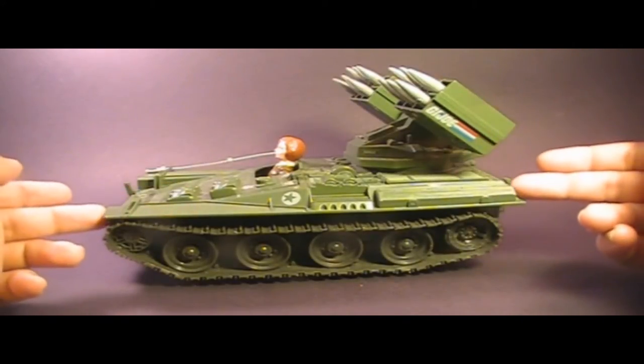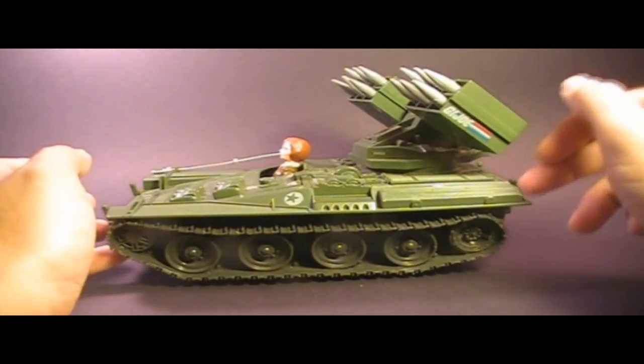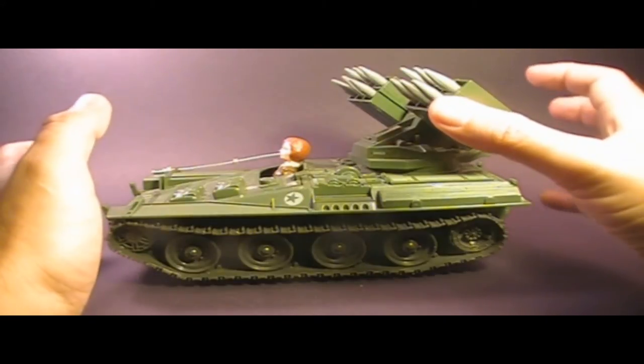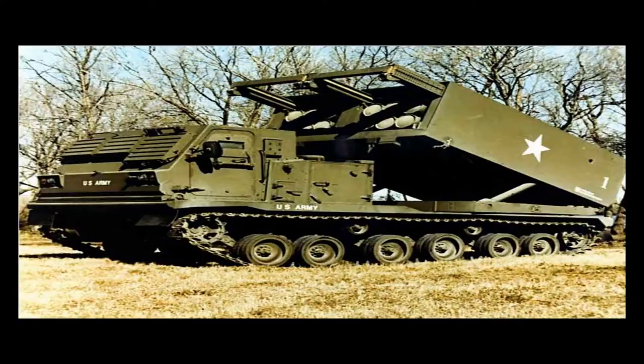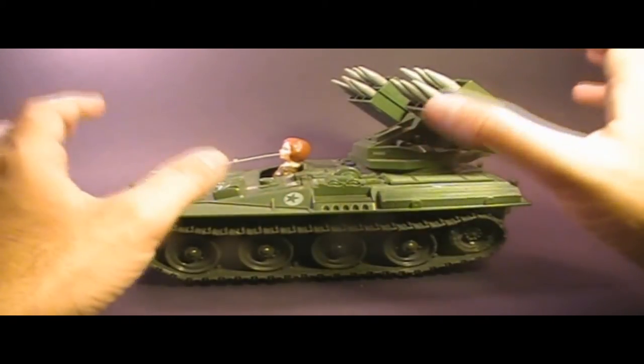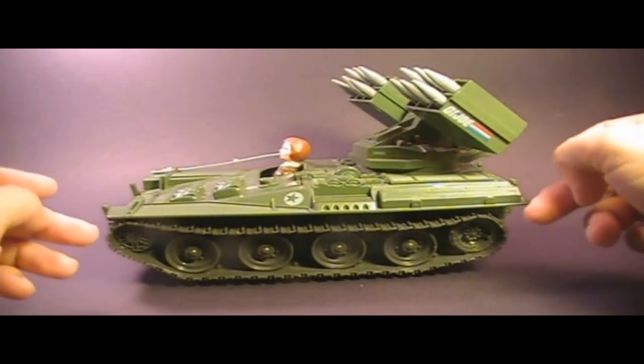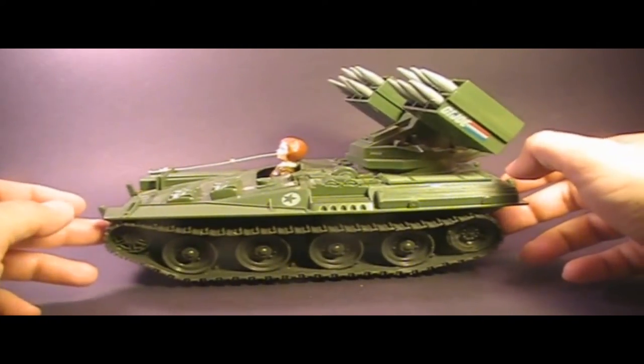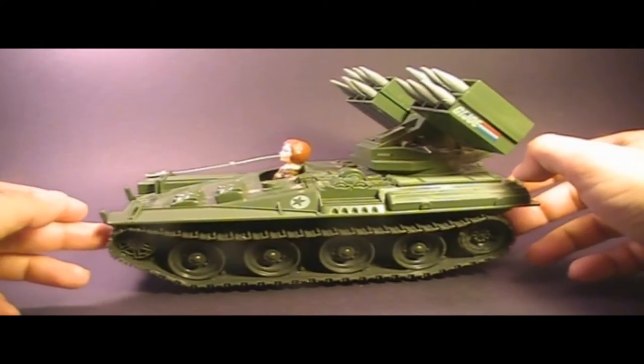this toy was released. In the early 80s, which is the era of the Wolverine, the US did use an MLRS called the M270, but that looked quite a bit different. It didn't have this tank-like body. It had a cab. And it had a back portion that was the elevating missile launcher. And it looked more like a truck than a tank. Though it was a tracked vehicle, it was not a wheeled vehicle, so it did have that in common with the Wolverine. Other than that, though, they are pretty dissimilar.